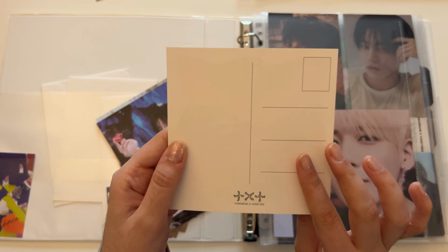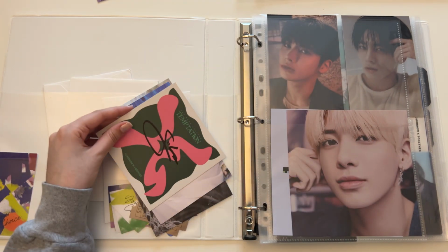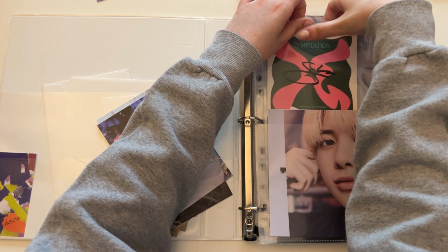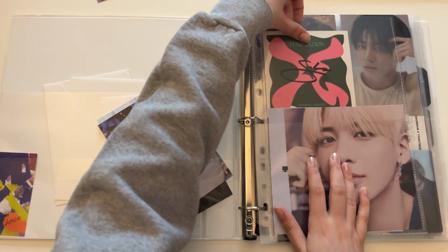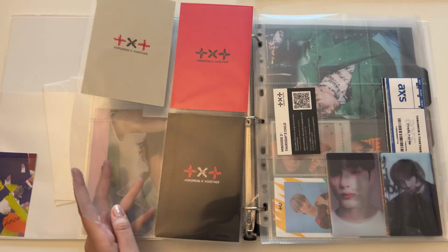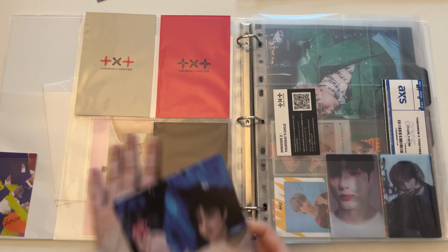I know that there are some sleeves out there that would fit this thing, but I don't have them, I'm pretty sure. So I'm just gonna put him in here in the front. But this was my one signed album pull. I'm super happy about it because Subin is my bias, so that was really, really nice. And as you can see, I don't really pull Subin very much, but I did pull him. There, I pulled him where it counted.